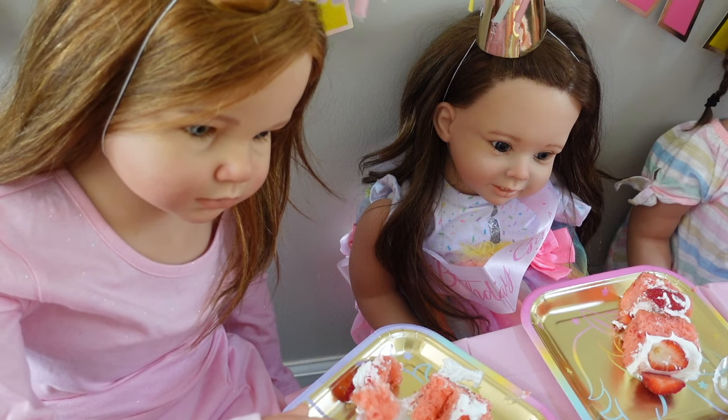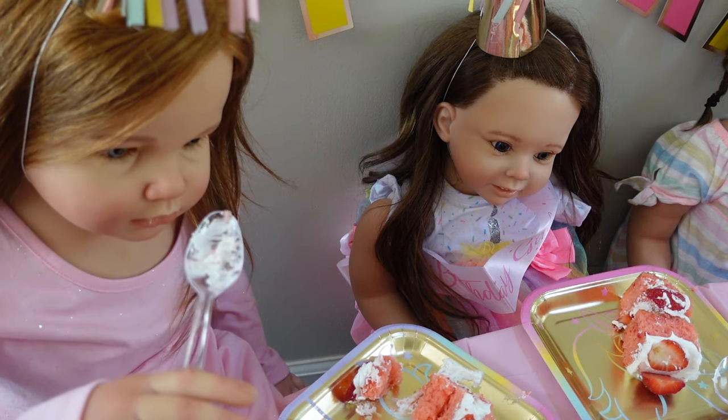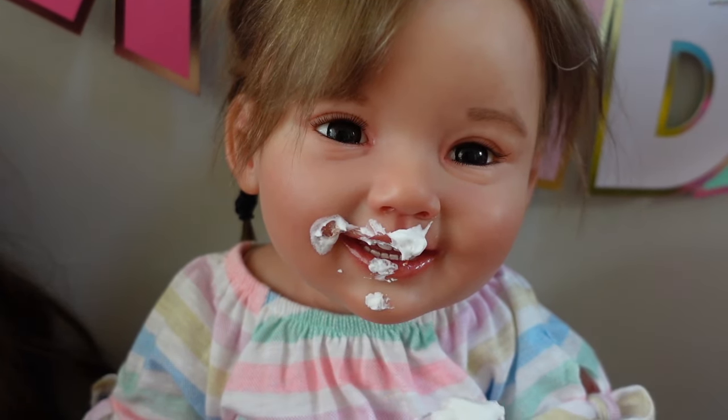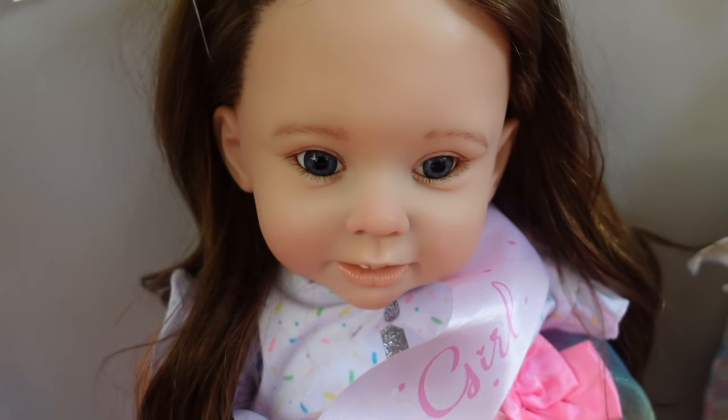This cake is so yummy. It's so good. I should have got a big piece. Uh-oh, I got cake on my face. My tummy is not feeling good.